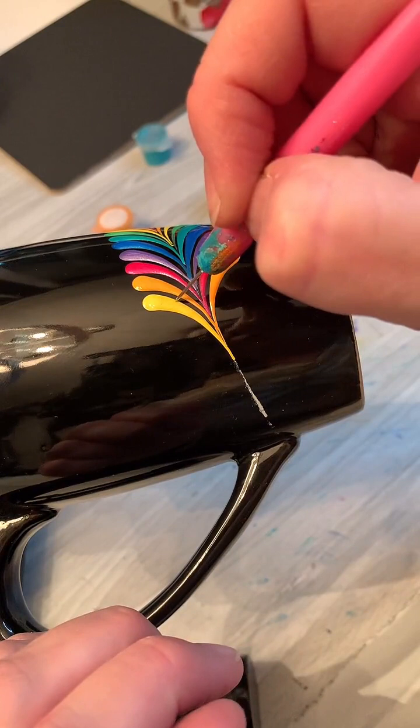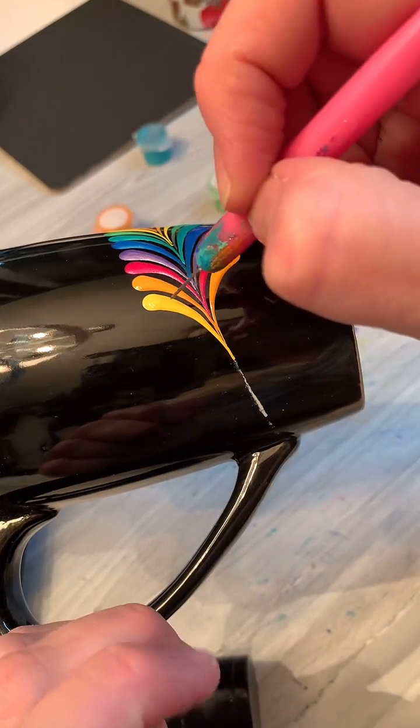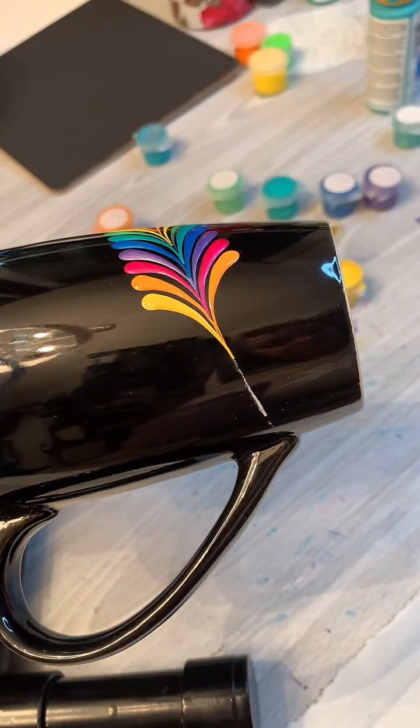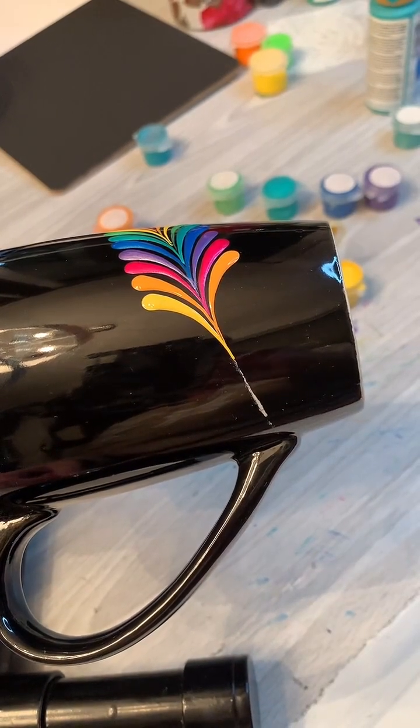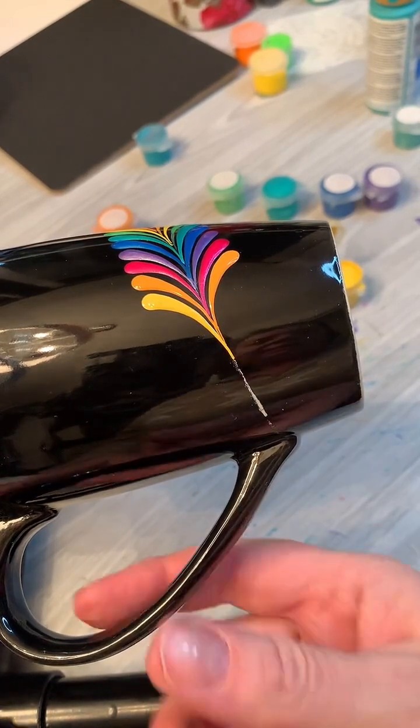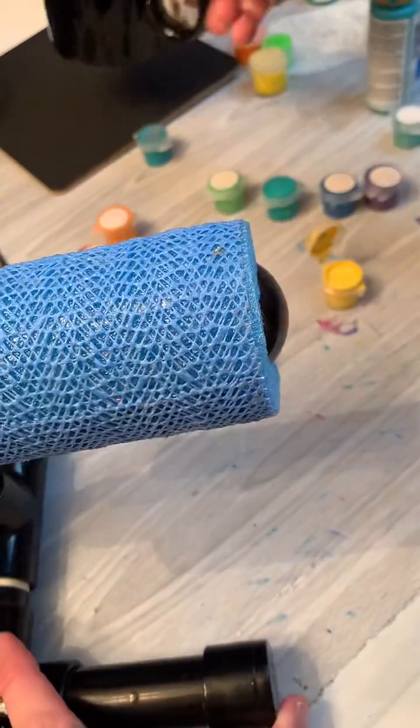If you find bubbles, a lot of them will make their way to the top of your paint to pop on their own, but do you have a tool to hold your mug up? Yes, I do. Excellent question.